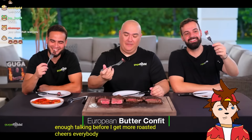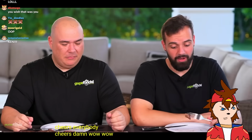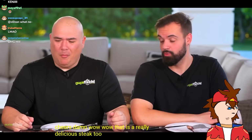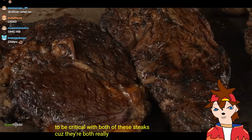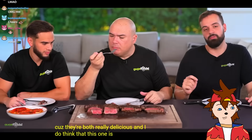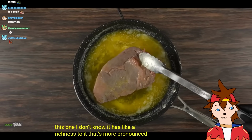Cheers, everybody. What's it taste like? That's the European butter? Damn. Wow, that is a really delicious steak too. I know you said that you wanted us to be critical. It's hard to be critical with both of these steaks because they're both really delicious. And I do think that this one is better. I agree. It has a richness to it that's more pronounced than the first one.